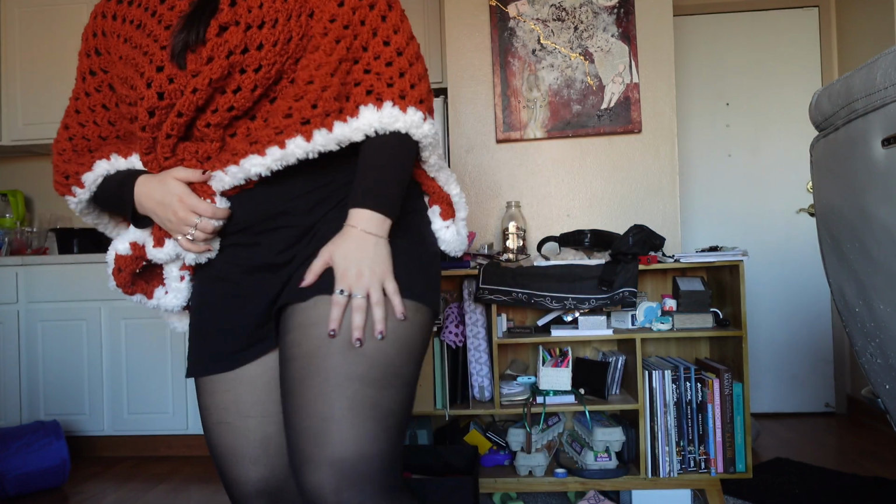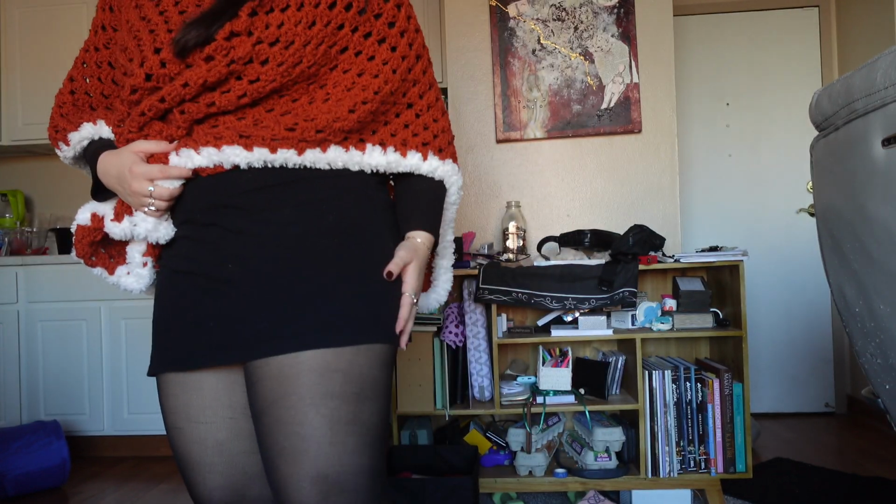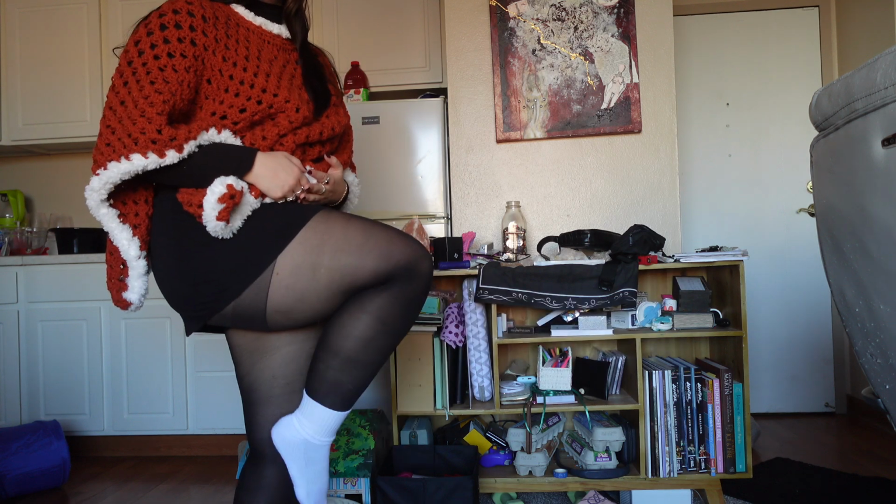But this is my pour over poncho. I'm very happy with the way that this looks. I'm wearing a black turtleneck and then some tights, my black skirt, and then I'm going to wear my Mary Janes, my Vans that I bought. Same ones as I wore yesterday. And then super simple makeup.